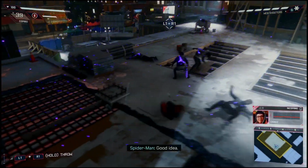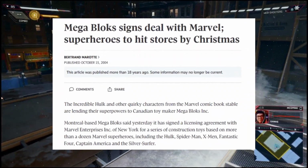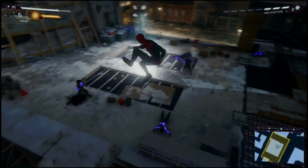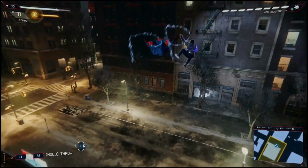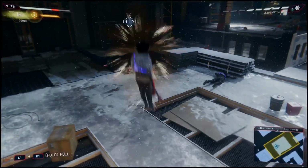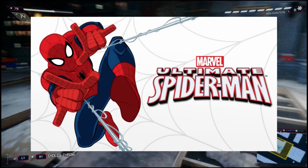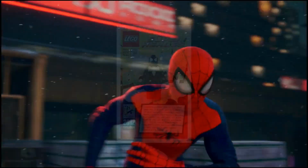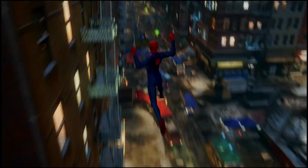Before Spider-Man 3 released, the rights to the Marvel characters were sold to LEGO's rival Mega Brands in a multi-year licensing deal, so no Spider-Man sets ever released by LEGO from 2005 all the way to 2011. In 2012, LEGO got the rights back to the Marvel characters and released their Marvel Superheroes line, with the first Spider-Man set being the Spider-Man Doc Ock's Ambush, based on the Ultimate Spider-Man TV series. That year, a Spider-Man in black symbiote costume released for Comic-Con 2012 as well.